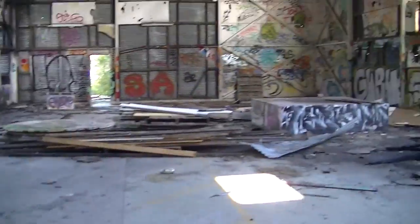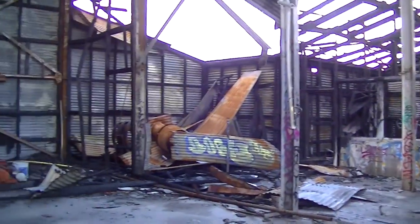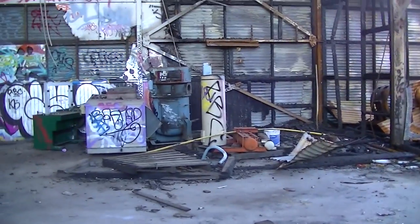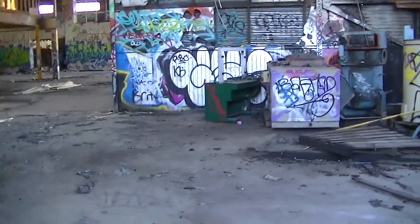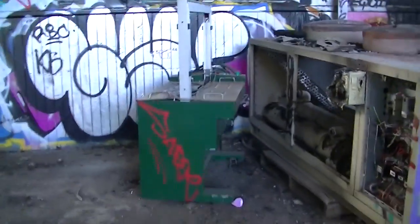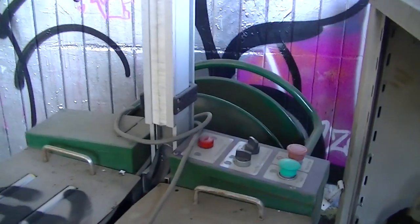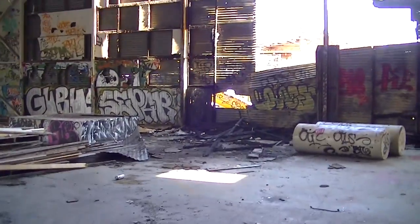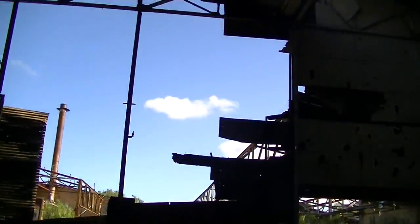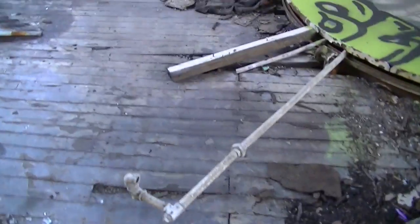This looks like it would have been, this would have been the power room for sure. Do you have all the pieces of machinery still here? I don't know what that is. What is that? Oh, it might be a printer thing. Looks like it might have been like a well. A walk.